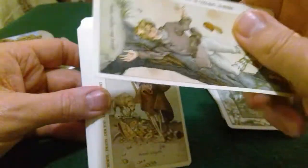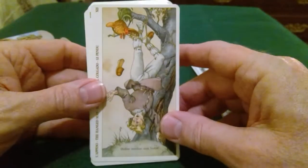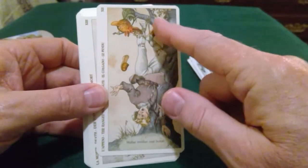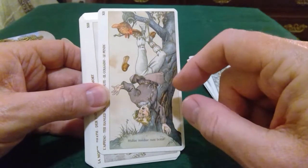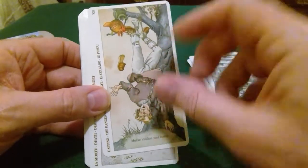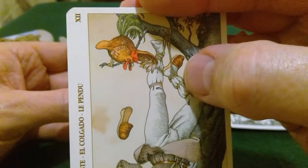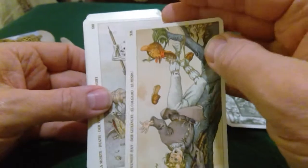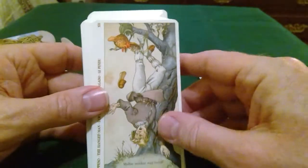So I would say that this card really denotes the punishment aspect of the history of the hangman, where they used to do traitors, hang them up by their feet like that over bridges and stuff. So they would hang up by one foot. And I wonder if this is what he stole? What is this? It's a bird or? No, it's a bird looking. Gawking.